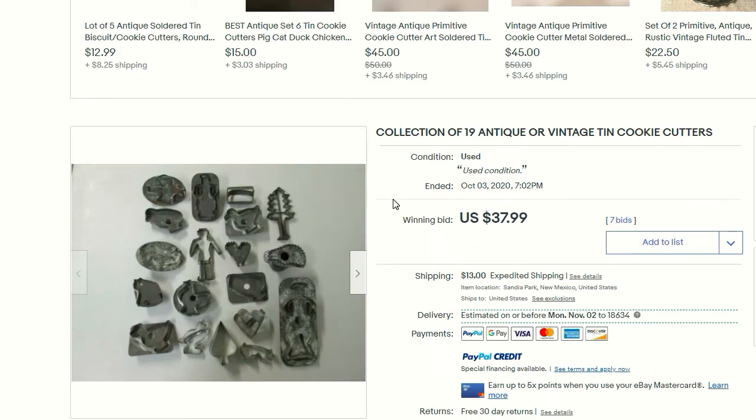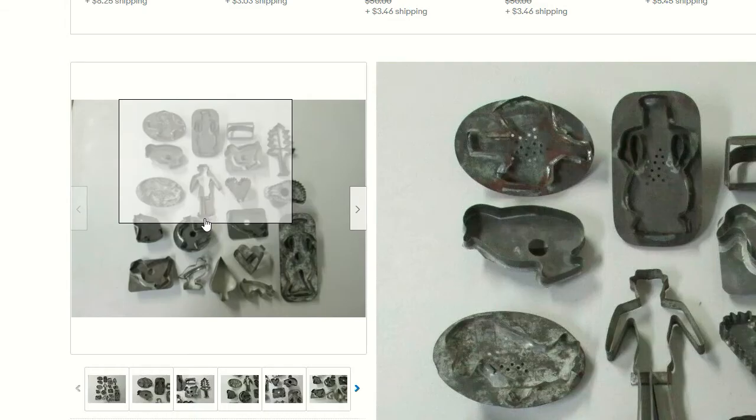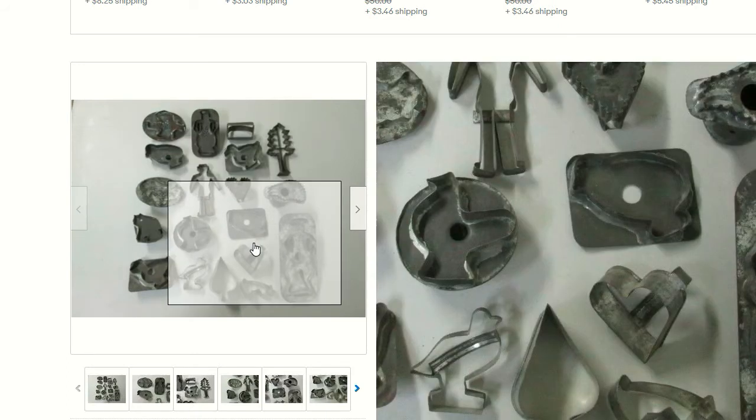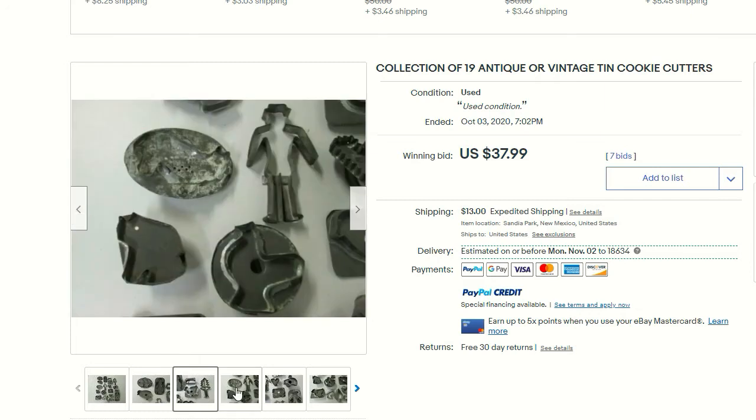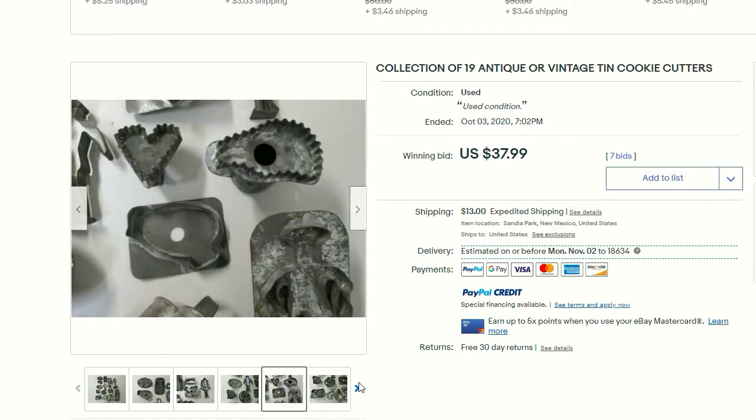And here are tin cookie cutters. This is a lot of them. Quite a few different designs. These sold for $37.99. It's always a good idea to lot things up like this.